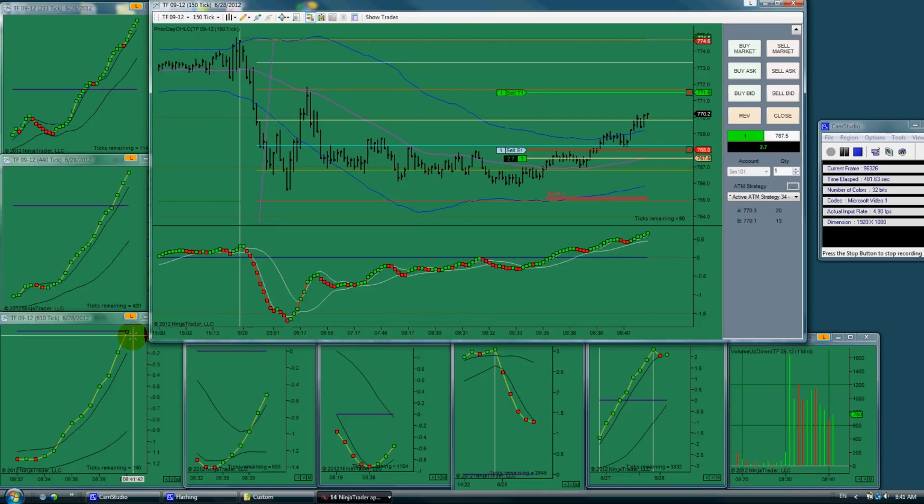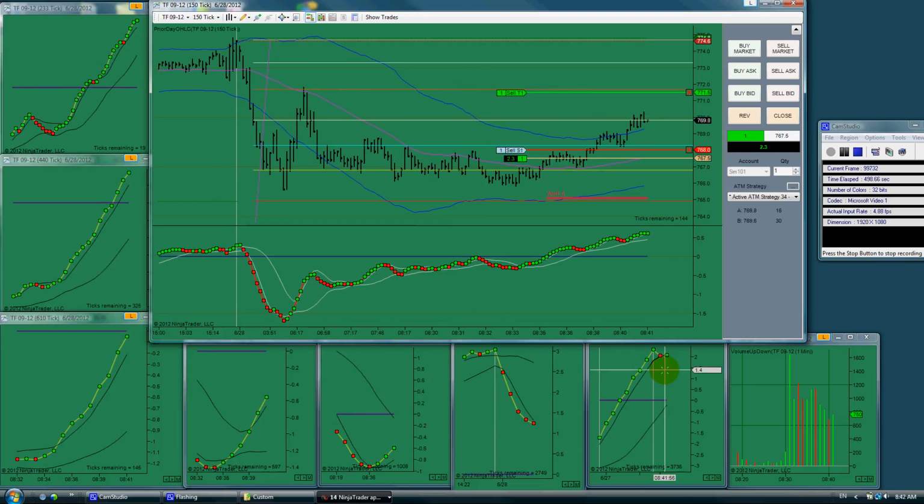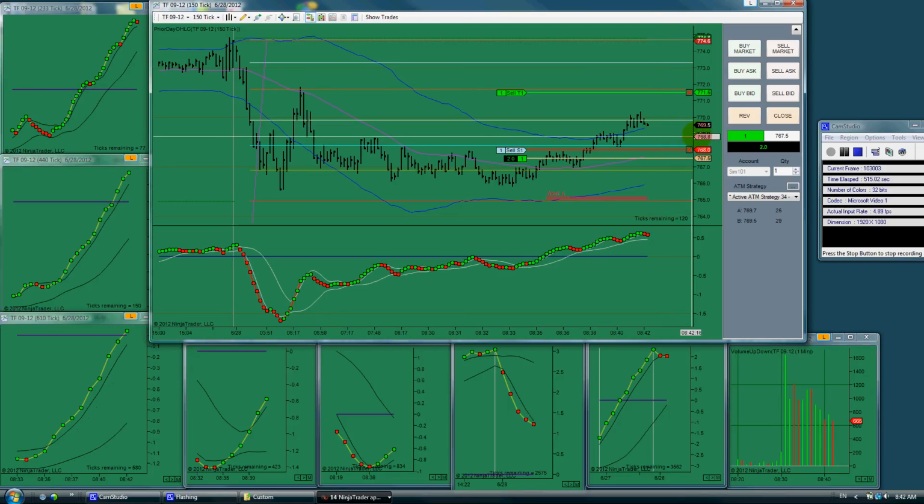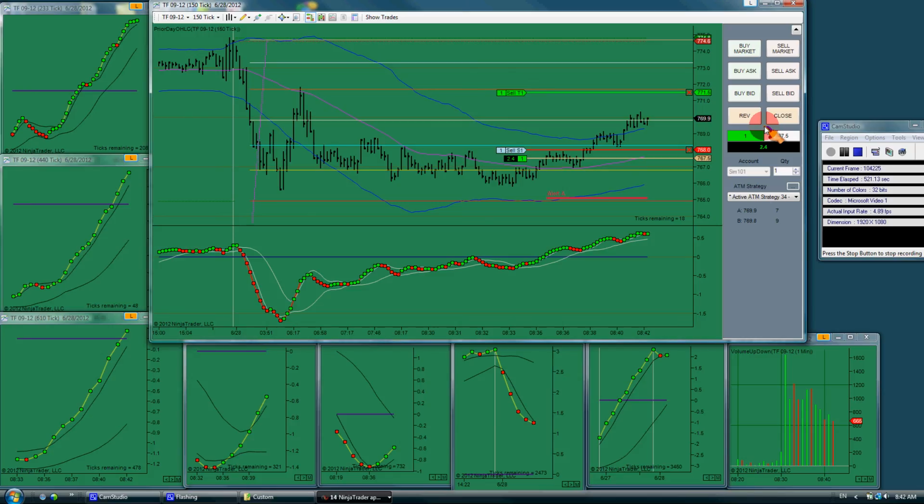610 coming to center line. Could see some resistance here. 1597 should be able to get up to here and meet this upper Bollinger, which has a strong downward bias. Okay, I don't like the looks of this. Okay, 610 looks like he's getting through.